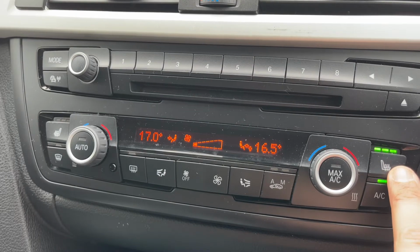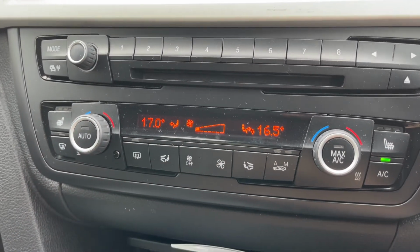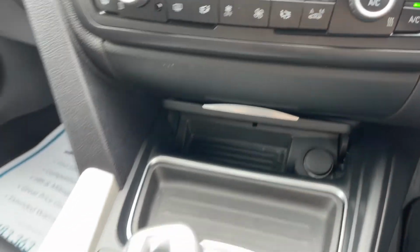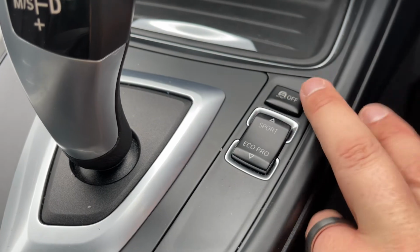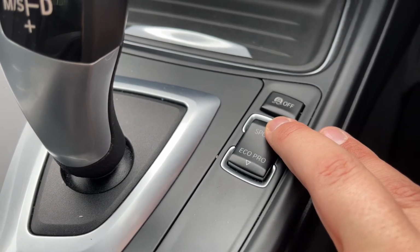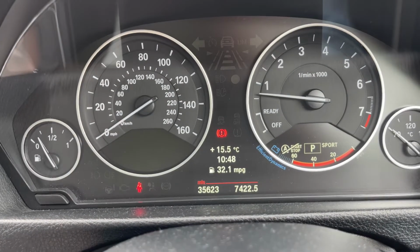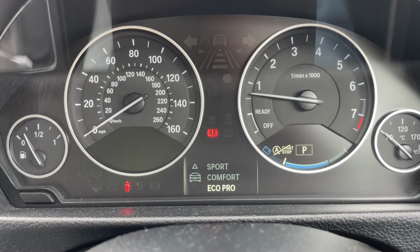We also have a heated driver's seat with 3 different heat settings, and the same for the passenger just there. Underneath that, we have a 12-volt charging socket, the gear lever for the fully automatic gearbox, and then these buttons just here. So you can turn off the traction control for the car, and you can change the driving setup of the vehicle as well. So you can put the car into sport mode, comfort, which is your everyday driving, and Eco Pro as well.